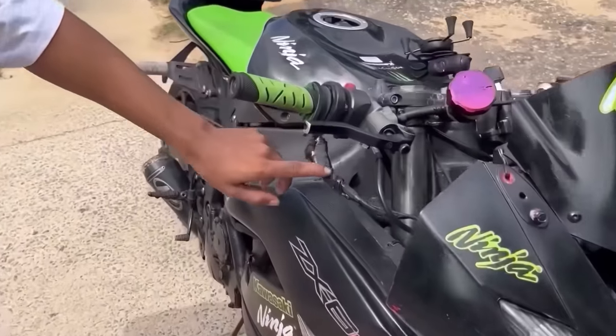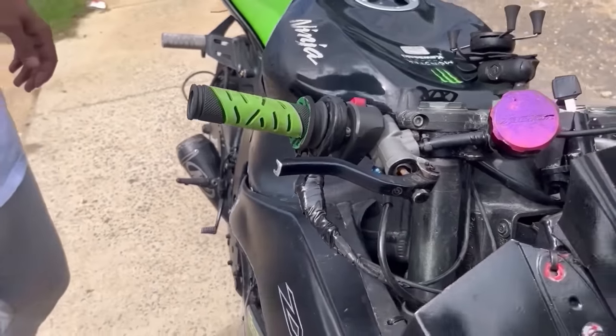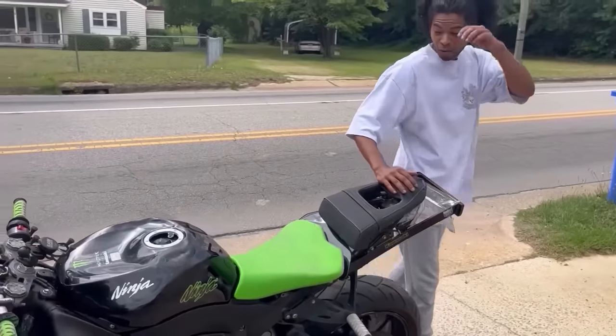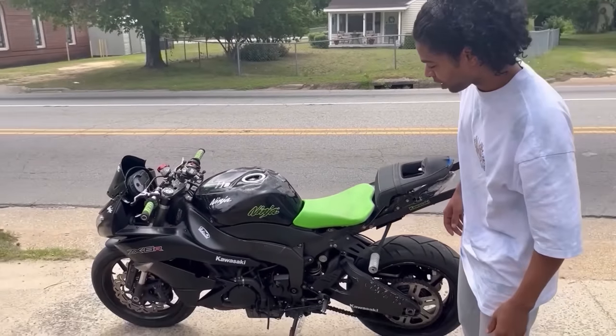Look at that throttle. What is that? Look at that throttle assembly. Yeah, she's definitely been through the trenches. Like this thing right here. She needs a lot of love. Yeah, she's been beat.